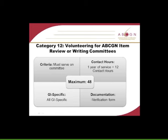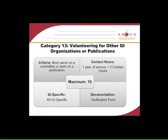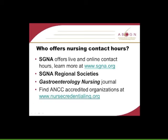ABCGN's item review and item writing committees help to create the CGRN exam. 12 GI-specific contact hours are awarded for each year of service on these committees. You can earn up to 48 contact hours in this category. Volunteering for other GI organizations or publications can be counted in Category 13. 3 contact hours per year of service can be earned with a maximum of 10 contact hours.